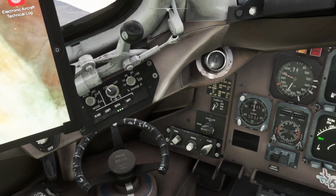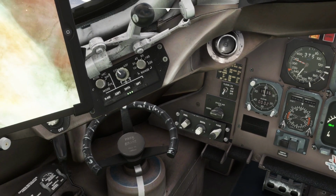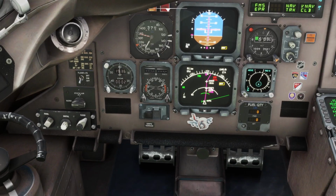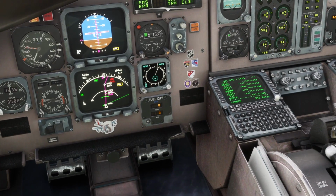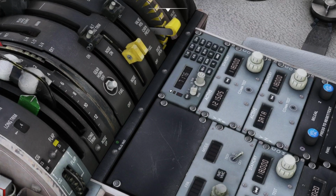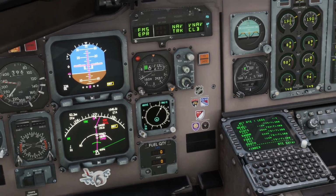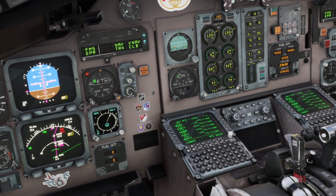I'm gonna go ahead and bring my range out here to about 40. Well, didn't do much. So off to 160 we go. There we go. That's more like it. Weather radar is on. So range is 10. I want to upgrade that to 15, which it is now. Okay, that's our TCAS there.